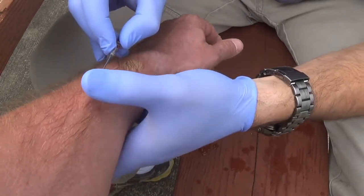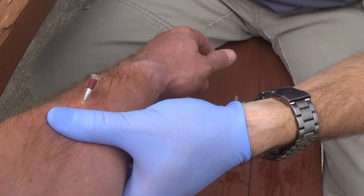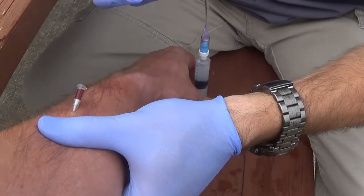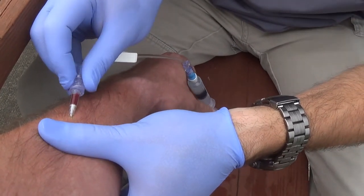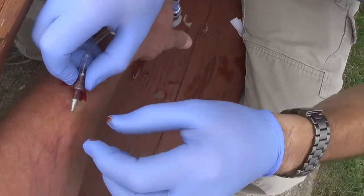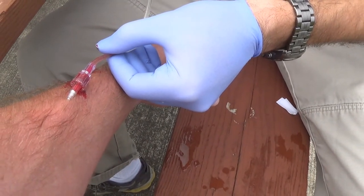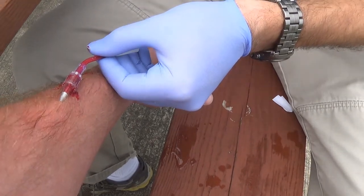Slide up into me. We're going to hold pressure right here because this is going to come out, and we want to throw that in a sharps container. Now is when you want to pull this cap off the extension set. You're going to put the extension set onto the IV, and we are going to go ahead and flush it. So you can see you have a little bit of a blood return. We're flushing it. So we can pull that off.